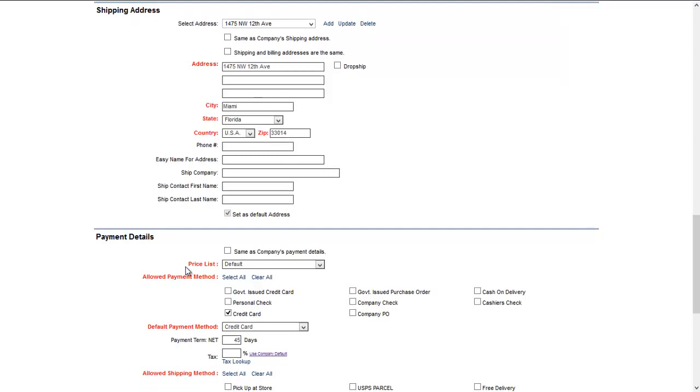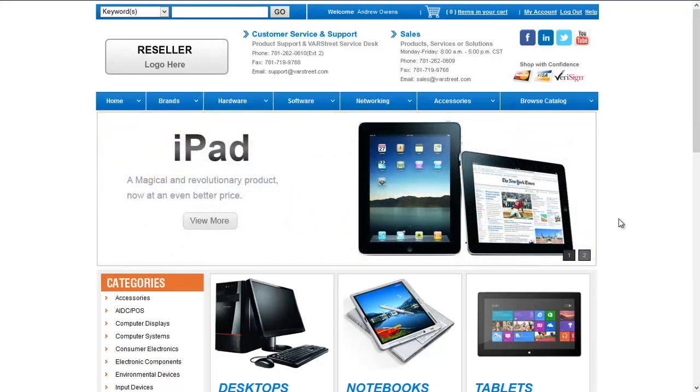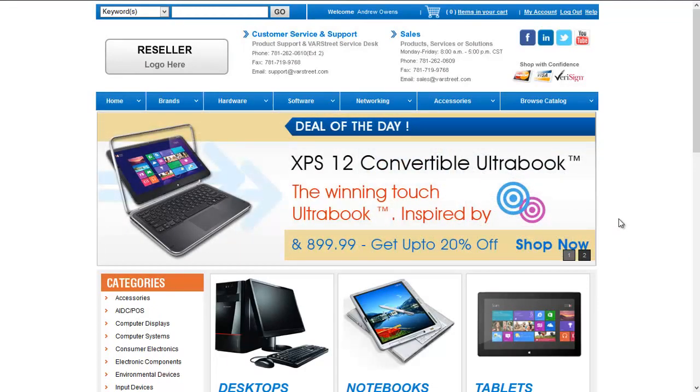Now that you have set up your aggregated and custom catalog, customer master, price and catalog configurations, and business rules, you are pretty much ready to use the VARStreet back office application for sales quotations, sales orders, and purchase orders. However, in case you also want to use the e-commerce module that comes with VARStreet, then you will also have to set up your e-commerce domain and also the look and feel of your e-commerce store.